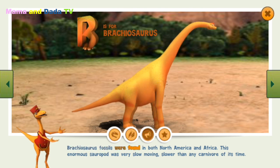Brachiosaurus fossils were found in both North America and Africa. This enormous sauropod was very slow-moving, slower than any carnivore of its time.